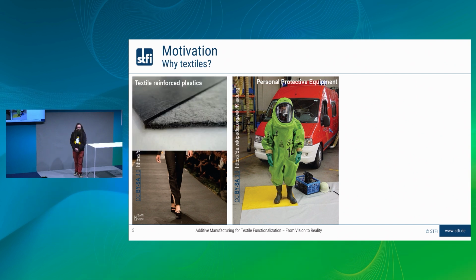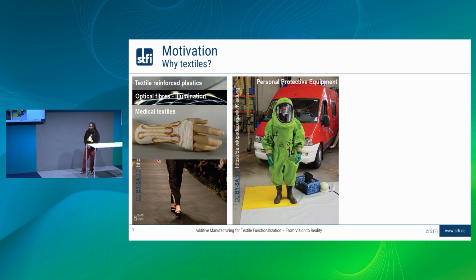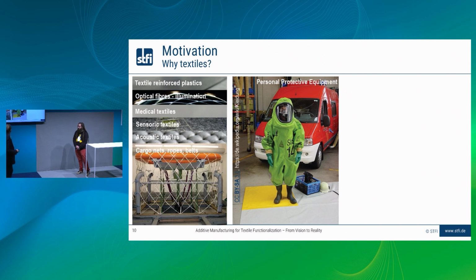You have textiles in fiber-reinforced plastics. You can do optical illumination with textiles. You can do medical textiles with certain functions. You are able to put sensoric materials onto textiles by embroidery. You have acoustic textiles. You have cargo nets, ropes, and so on.